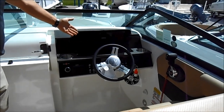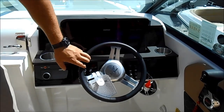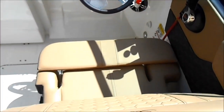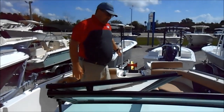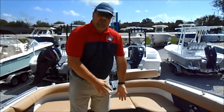This comes with a 7-inch Simrad, nice Fusion radio, adjustable steering, booster seats right here. Moving forward here, nice walk-through glass windshield. As I said before, you got a nice boarding ladder in the front, storage in each corner, and also you have a table that can go here in the front.